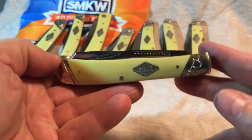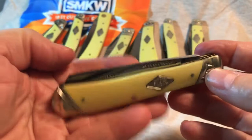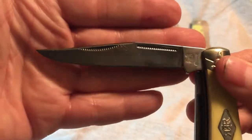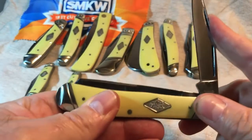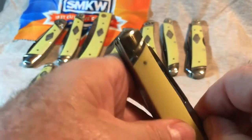Well, you knew it'd show up eventually. My least favorite pattern of knife, but I am not complaining for something like this. It's a carbon steel trapper. Look at that. They got the match striker, double match striker pull on the main blade there. Got the swedge again. Got the, oh, they got it on the back side here.